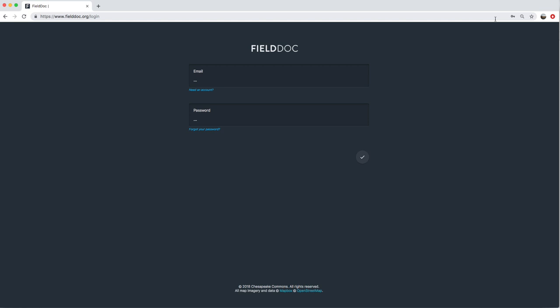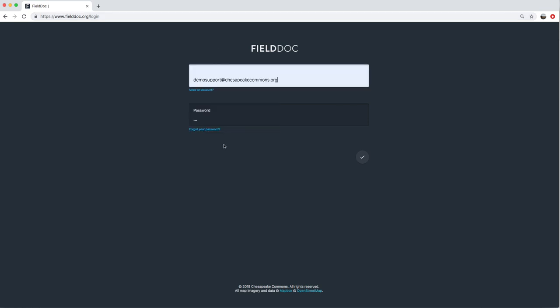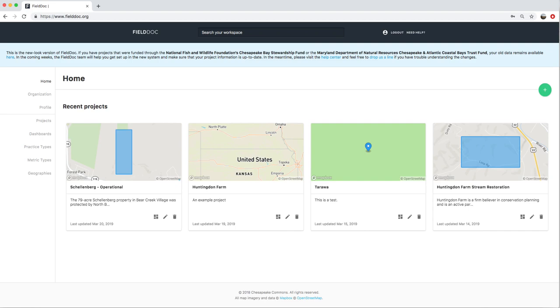If you were a user in the old FieldDoc, your information is already moved over, and there's no additional registration that you need to do in order to use this new system. Your full project details may not fully be there yet. However, they will be following you over shortly. That's everything from your geographic locations and all the metrics that you added to each of your projects.